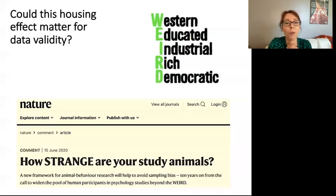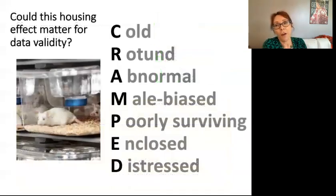And we think that issues with laboratory rodents can be summed up with our own acronym here. Our results, combined with previous findings, really highlight that rodents in conventional systems are cold, rotund, abnormal, male-biased, poorly surviving, enclosed, and as a result, distressed: cramped. So are these cramped rodents generating data that apply to all of you? Do they only generate data that apply to those of you who are chronically stressed? We don't know, but it seems really worth finding out.